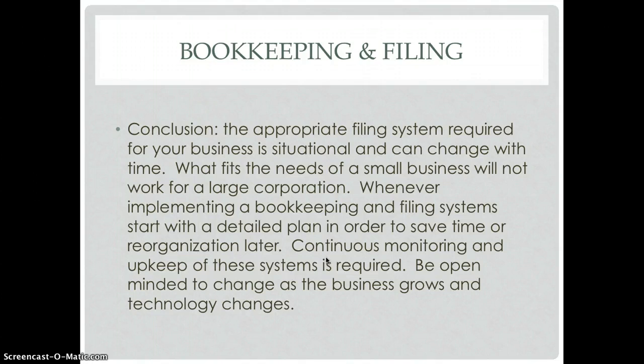So in conclusion, bookkeeping and filing is one of the most important aspects of a business. It can incorporate everything from your bookkeeping and finances to your inventory. It could even be something like filing information for your customers. Depending on the business and the situation that the business is in, one will have to decide which system is the most appropriate and effective.